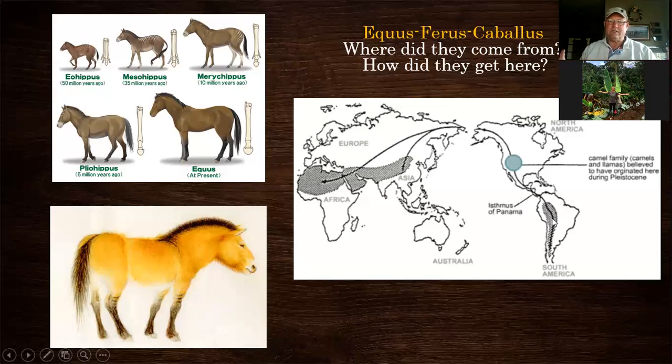So these three species made it out, and they weren't taken out by hunting. Some species were. Think of the saber-toothed tiger or the mastodons. Lots of species were hunted out by man in North America. So, 10,000 years ago, the horse was off this continent. They were gone. The Native American, the Indian people were here, but they didn't have access to horses.